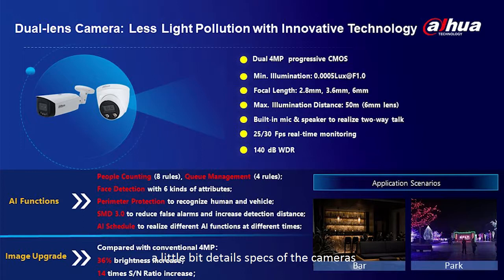Then we look at the detailed specs of the dual lens cameras. First, two 4 megapixel progressive CMOS sensors are used in the camera. As we said, one is for the IR light image and the second is for the visible image. Due to the super image sensors, we are able to have a minimum illumination down to 0.0005 lux at f1.0. Both 2.8 and 3.6 millimeter focal lengths are available in the range, and the maximum illumination distance can reach 50 meters at 6 mm lens. So these are the main features of the dual lens cameras.